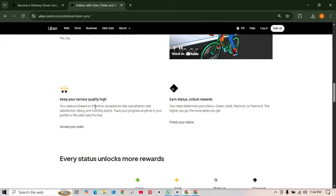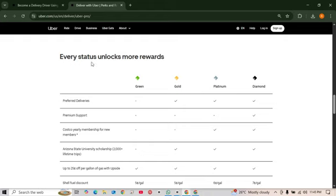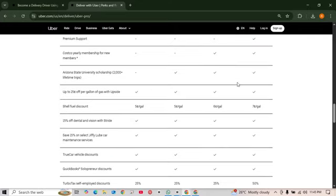Your status is based on four factors: acceptance rate, cancellation rate, satisfaction rating, and monthly points, wherein you can track your progress anytime in your profile or the Uber Eats Pro Hub. And you can also earn status and unlock rewards. Your stats determine your status, like for example, green, gold, platinum, or diamond. The higher you go, the more perks you get. Here is every status which unlocks more rewards, like green, gold, platinum, and diamond.